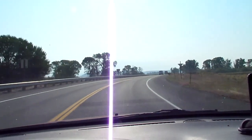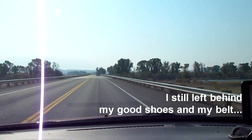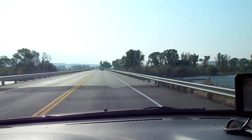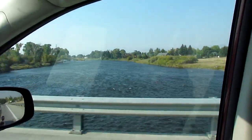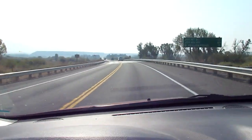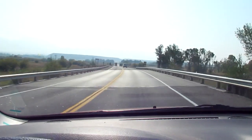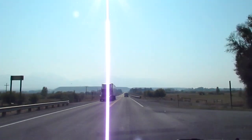All right, I'm heading south again, hopefully for the last time today, crossing the Madison River right now. That's going to be frozen over in about another month or so, or two, maybe three.